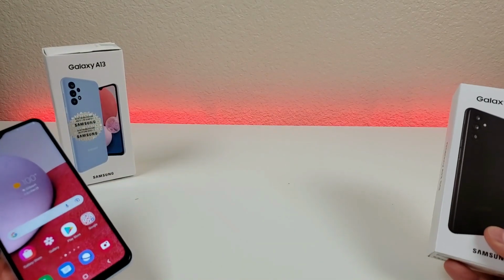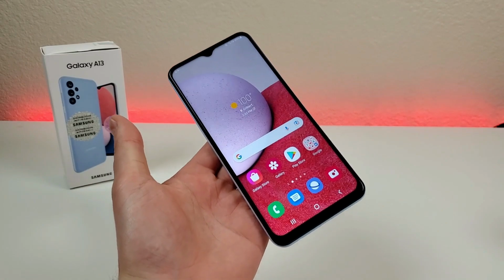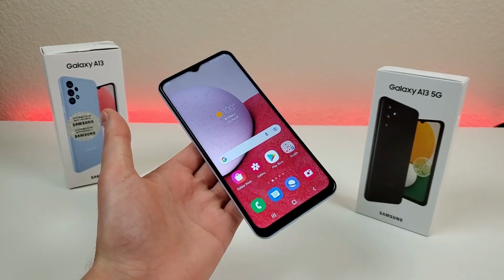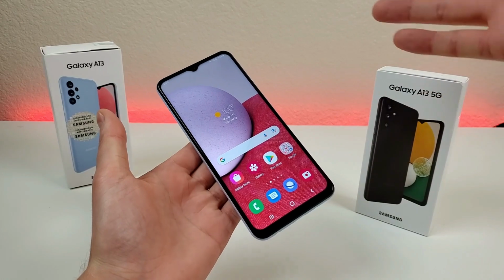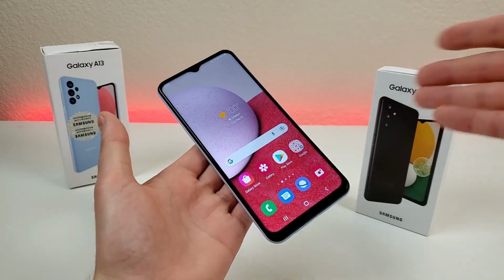Now, in the US at least, not only have we had the A13 5G for sale for quite a while, but we now have the regular A13 available as well. So I definitely find it interesting that we're getting all these various options, and certainly the A13 4G LTE is meant to be at least one slot lower than the A13 5G. Stay tuned for a future video, as I will be comparing this phone to that phone.